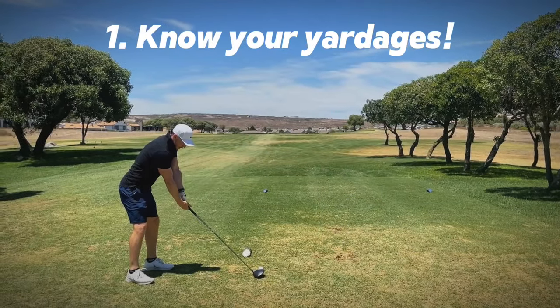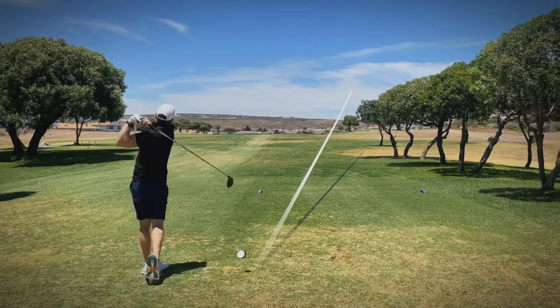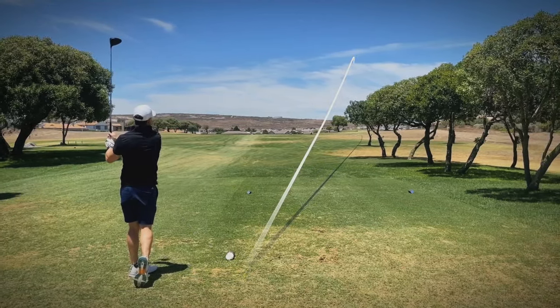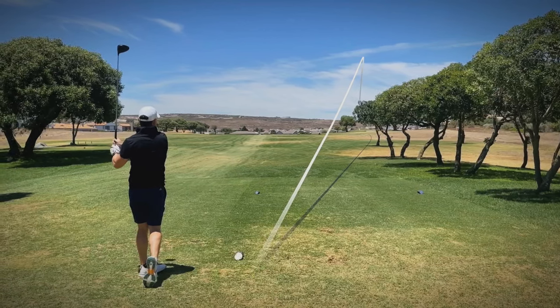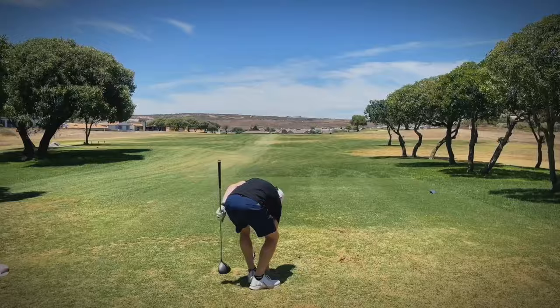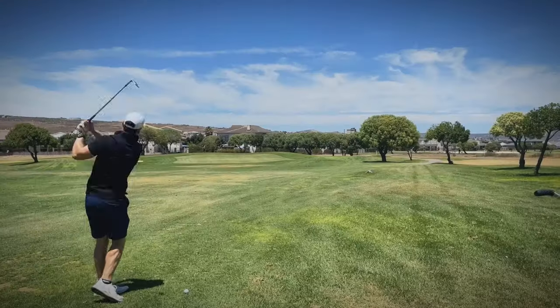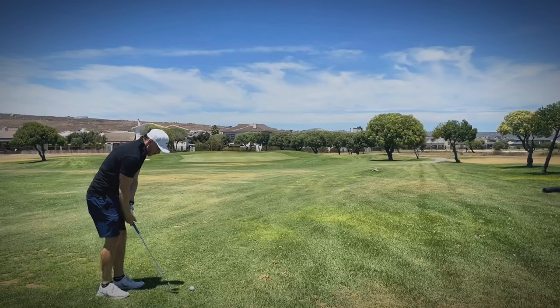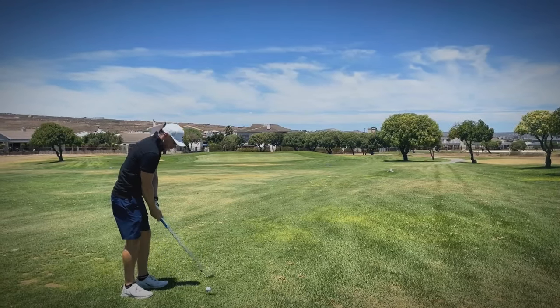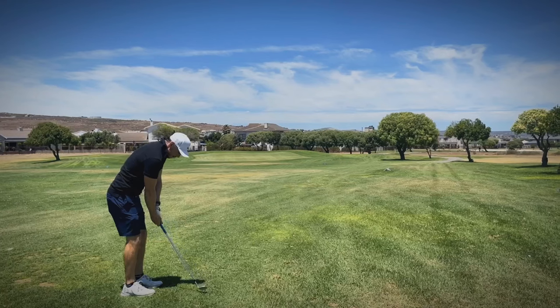The first tip, and the most important, you need to know your yardages. Without knowing your distances, how will you know if you're able to cover the bunker? How will you know if you can reach the green? How do you know that you won't go over the green? You need to know your yardages so that you can make an educated decision on what club you're going to choose. Knowing your distances and your yardages will also come into play in the next few tips, and I'll explain why in a little bit.